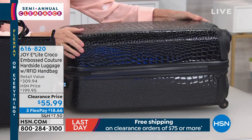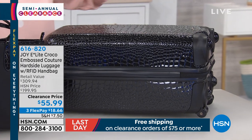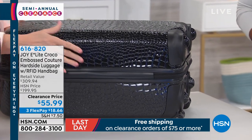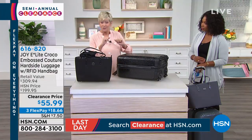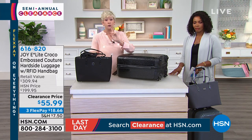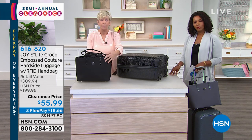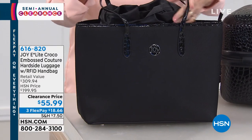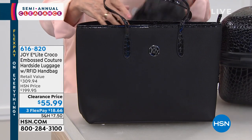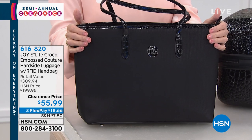And then you've got the spin line wheels, which allow you to pull it over curbs or any gravel or wherever you're going. You've got double reinforced, puncture resistant, dye to match zippers. And you're getting this gorgeous tote, which is RFID protected. So you know how important that is. And it's made out of that beautiful Tuftech material. So nothing can puncture it. It's water resistant. It's abrasion resistant. And it's all over RFID protected.